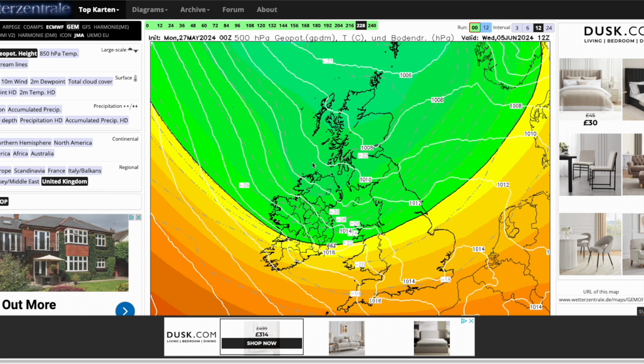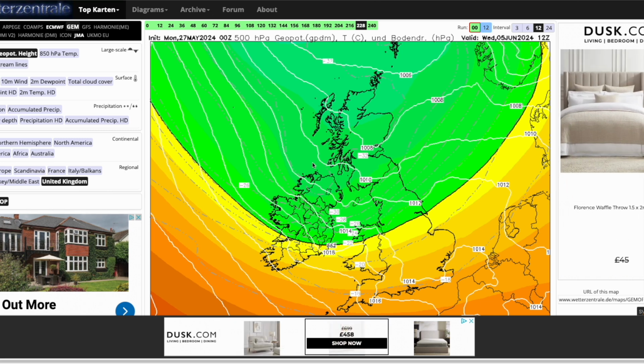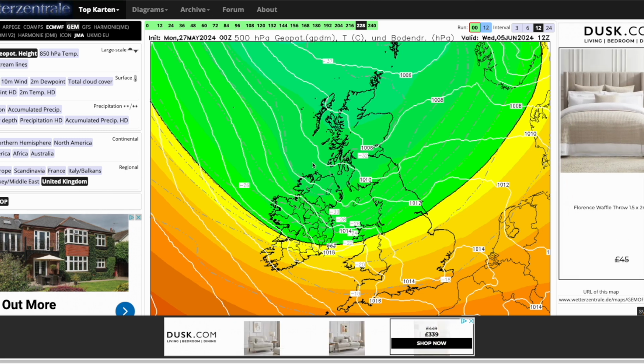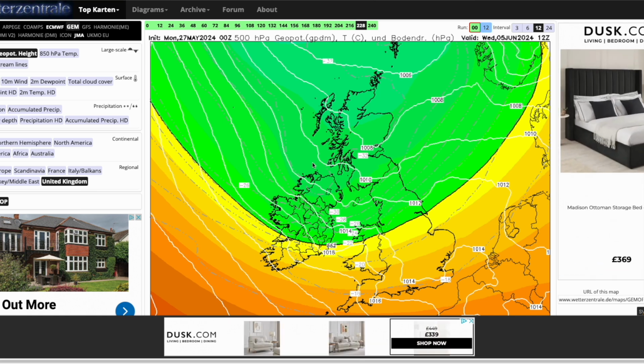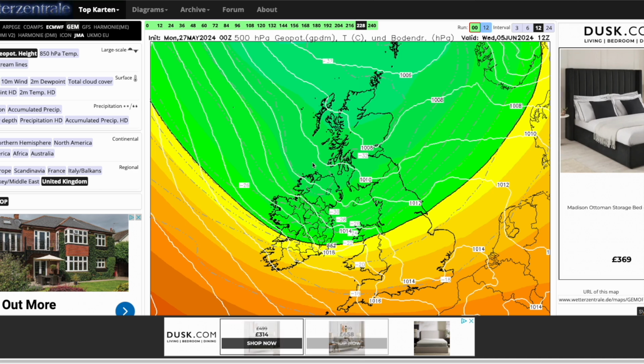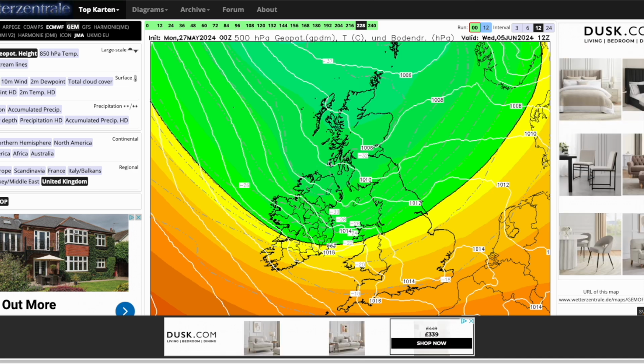It's at day 10, so it is highly unreliable. But the fact that we're seeing it for the GFS and the GM, and as we'll see in a minute from the ECMWF as well, I think there is some plausibility behind it. Not a guarantee, but plausibility.